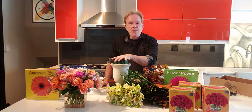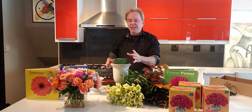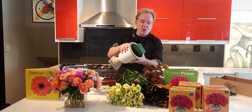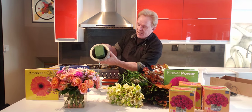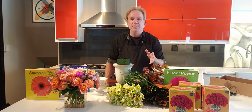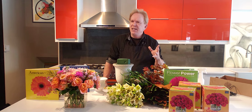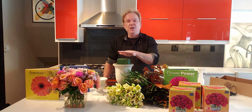If you're doing a foam-based design, you don't want to take it apart. So you'll just hold this under the sink, and I'll always pour out the old water like that, and then put in fresh water, preferably with a couple drops of bleach added. So that's how you do it with foam. People always say, am I going to take this apart? No, you're not going to take it apart. You're just going to refresh the water.